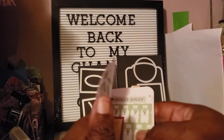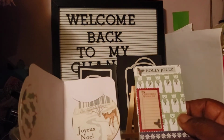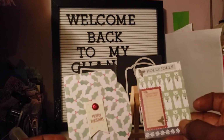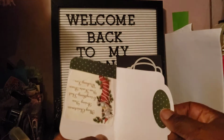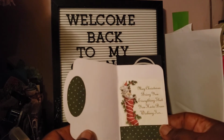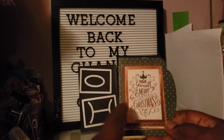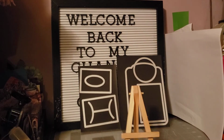Number 7. And I did a card and a coin on this one. I put my card on the front of this one. My ATC card is on the front of that one.